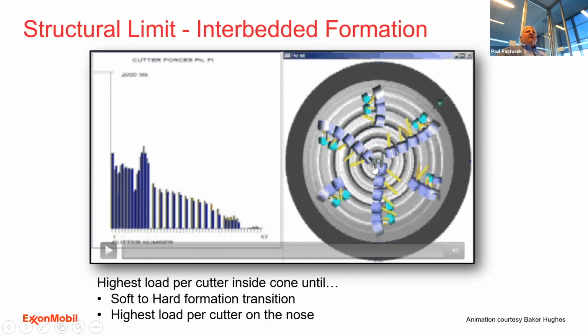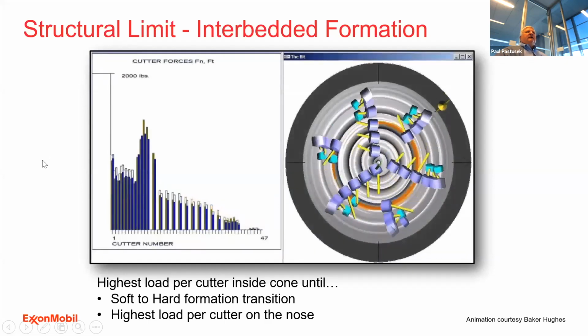All right, but their travel distance is low, so they don't tend to wear out, but they can break. Now, if I drill into something hard, and we're going to have an orange formation show up here in a second that is hard, you're going to see that we get a spike here. This spike is just starting because there's a little bit of orange showing through.